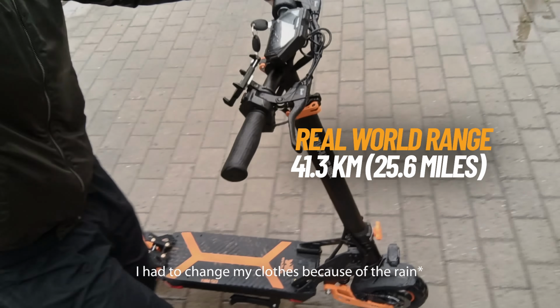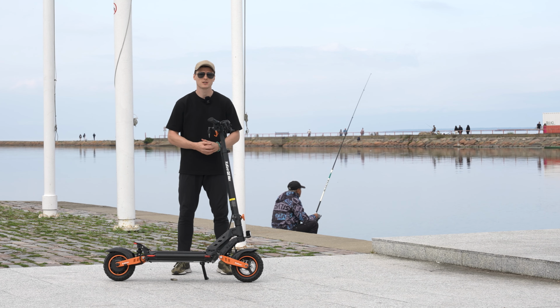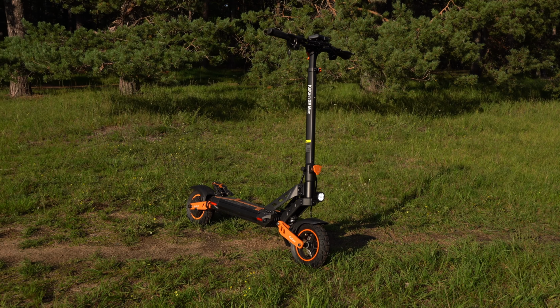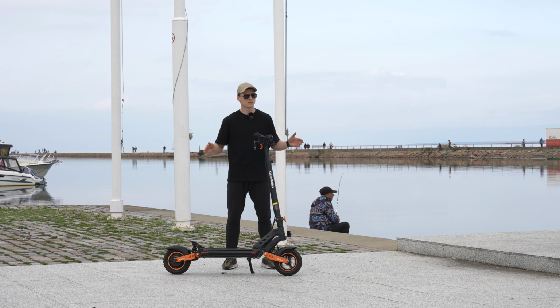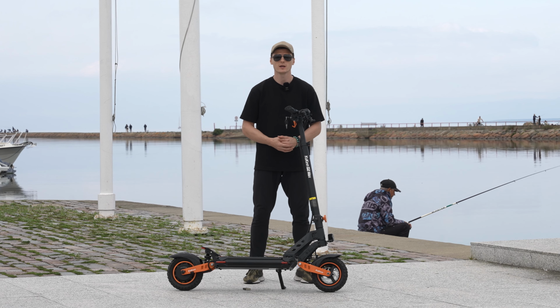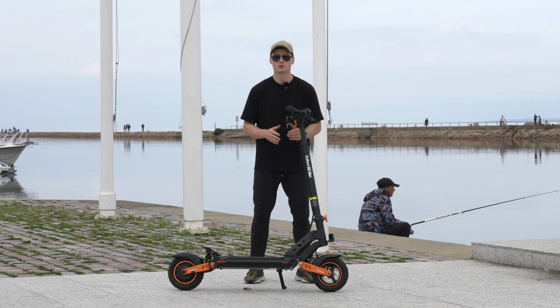This result is not bad at all. Achieving the advertised 70 to 80 kilometers might only be possible in the first gear, which is limited to 15 kilometers per hour. In Estonia, the recent regulations require riders to limit the speed of their scooters to a maximum of 25 kilometers per hour. Riding at this speed should certainly improve range results.